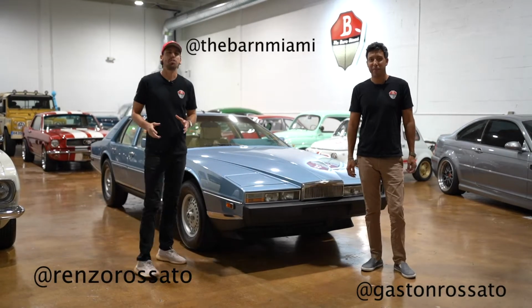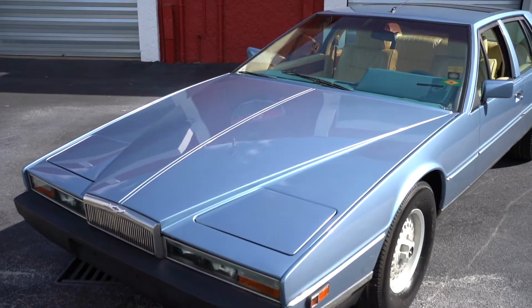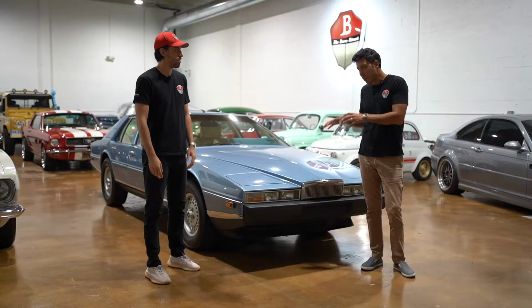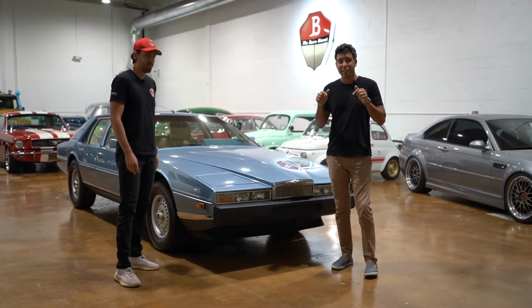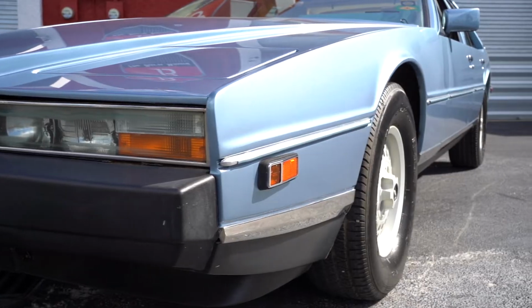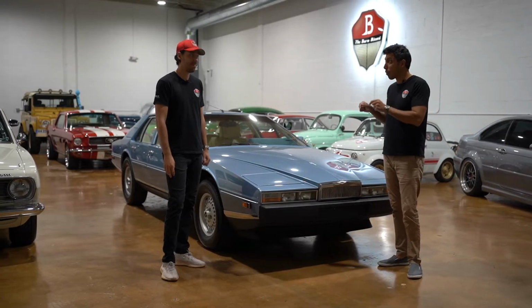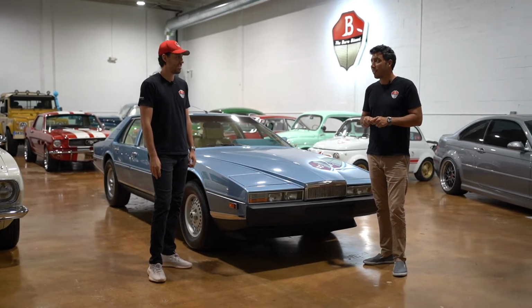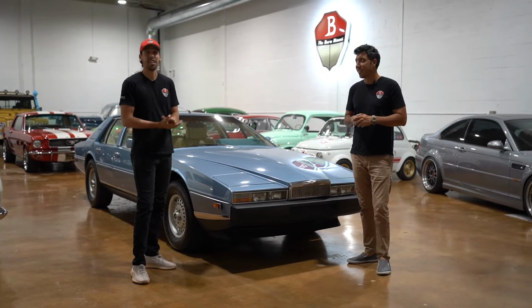And today we're featuring this beautiful four-door saloon, the 1985 Series 2 Aston Martin Lagonda. That's right. And this particular car has an awesome history. So in this review, we're going to talk about that history and the Lagonda in general. We're also going to reveal what this car costs brand new. We have the original window sticker with us. And it's going to be pretty surprising. Yes, it is. So stay tuned, guys.